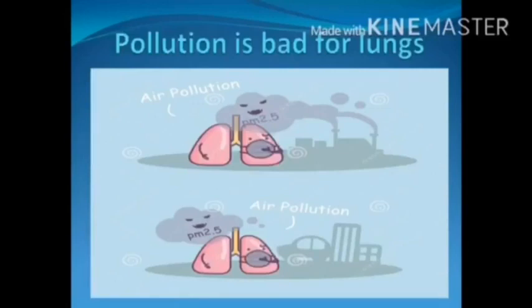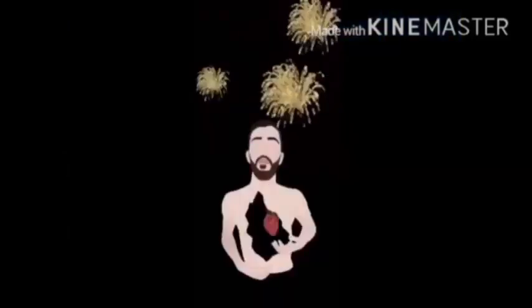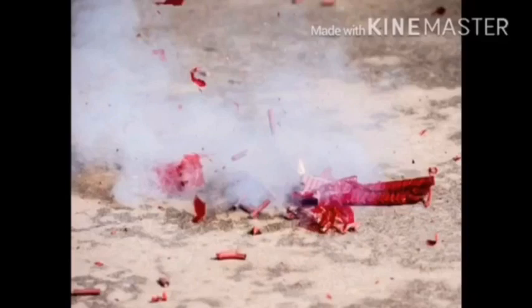Pollution is really bad for our lungs. As we know, during Diwali, it is suggested to not use firecrackers because they cause air pollution. And air pollution directly harms our lungs. Children and old people are more prone to air pollution. So we should avoid such things during our festivals. You should not burn firecrackers because they cause air pollution, and that in return is harmful for your body.